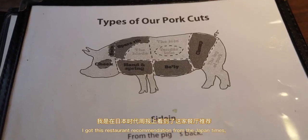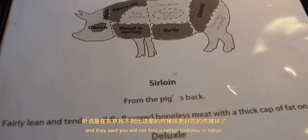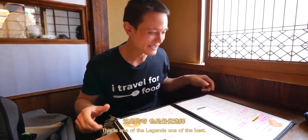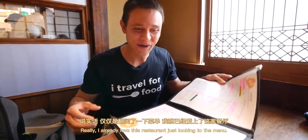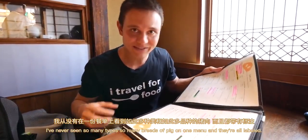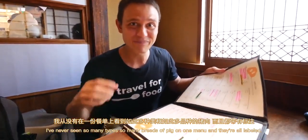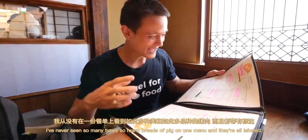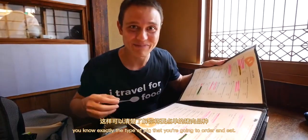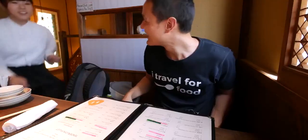I got this restaurant recommendation from the Japan Times, and they said you will not find a better tonkatsu in Tokyo. This is one of the legends, one of the best. And I already love this restaurant just looking through the menu. I've never seen so many types, so many breeds of pig on one menu, and they're all labeled. You know exactly the type of pig that you're gonna order and eat.